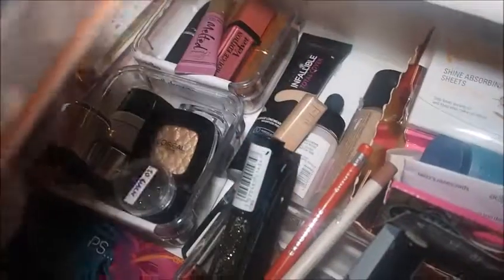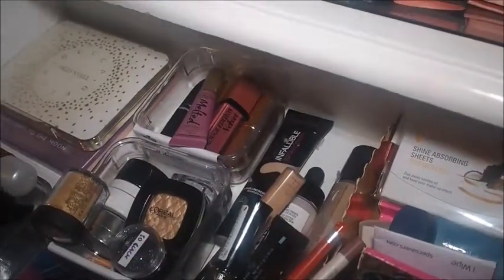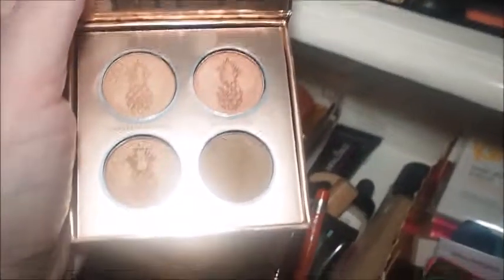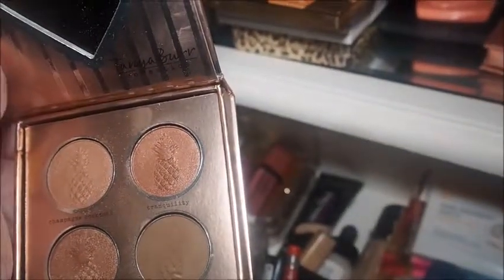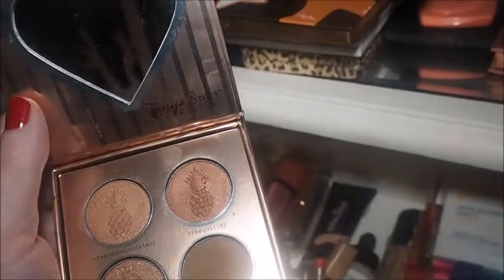Then I've got two of the Tanya Burr palettes that I want to try. If I don't like these, I'm going to be giving them to my niece, just because, I've said this before, I don't need all these eyeshadows, and obviously if I'm not going to be using them, then I'll give them away. In fact, I think my mum would like this one, because it's like a bronze tone, so I might give that to her.